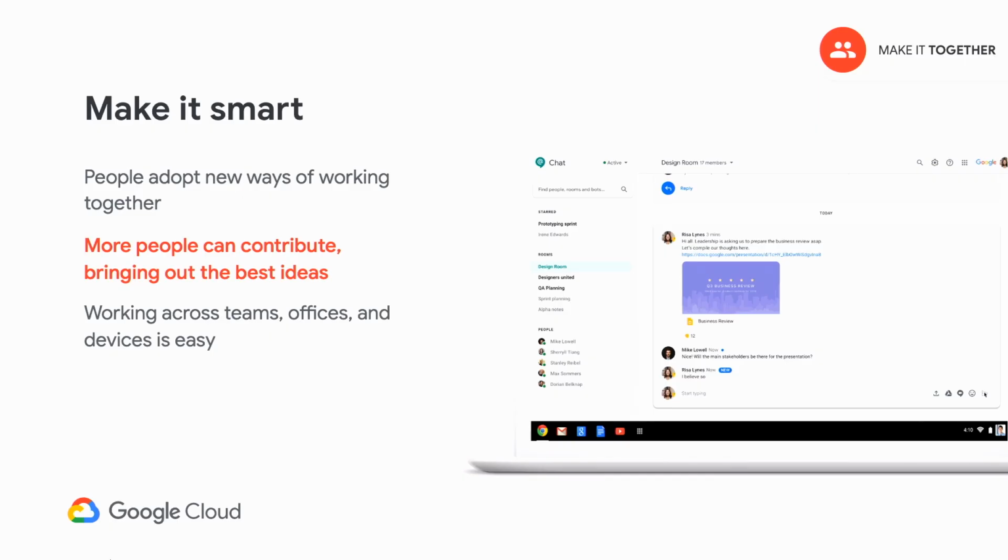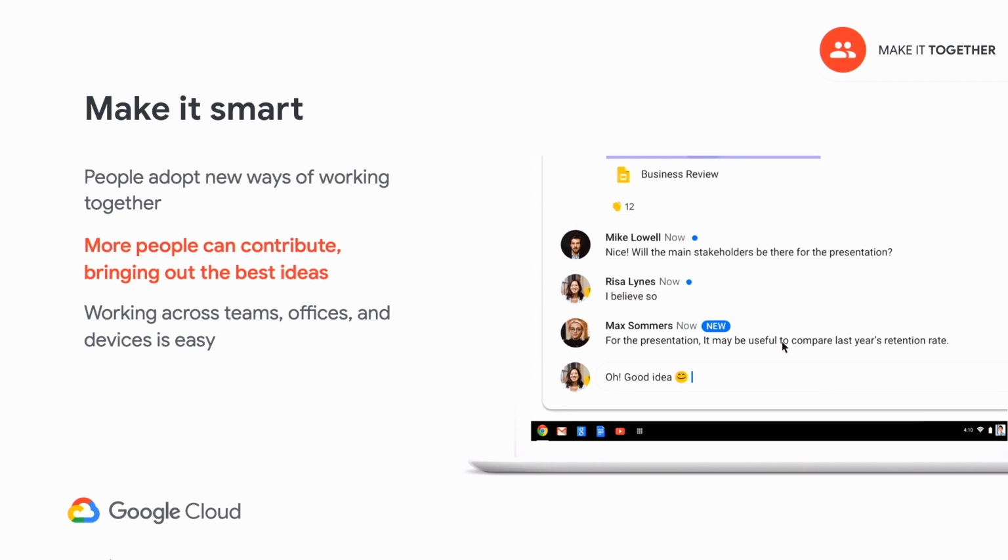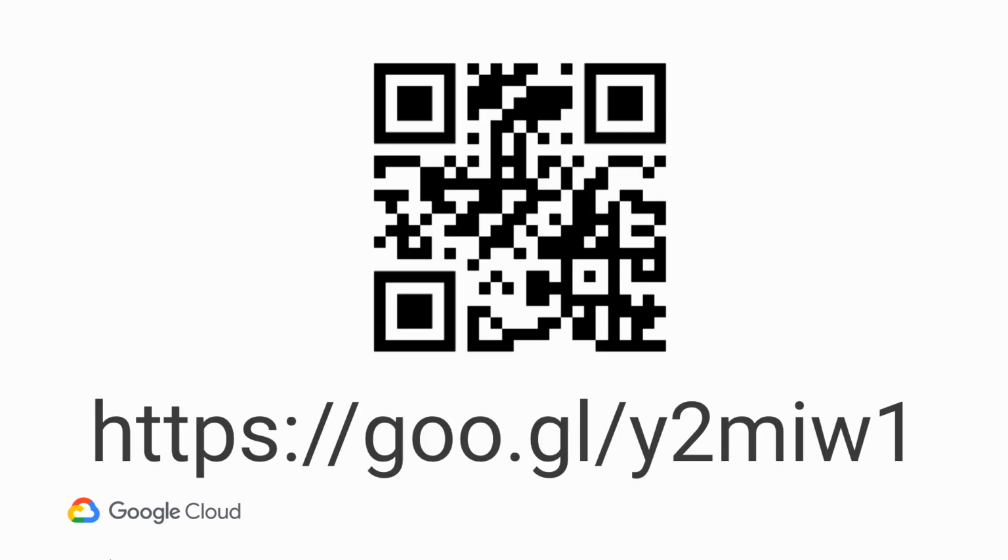So like this one, make it smart means you can automatically use our machine learning capability with G Suite. And the last one, make it together. Make it together is a very convenient way. You can work with your colleagues very simply. I showed one quick demonstration, but please join my demonstration from this URL. Using your smartphone or your laptop, just scan the QR code or type the short link, short URL. Then you can open the Google Forms.